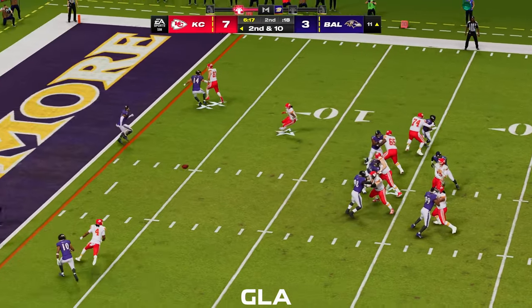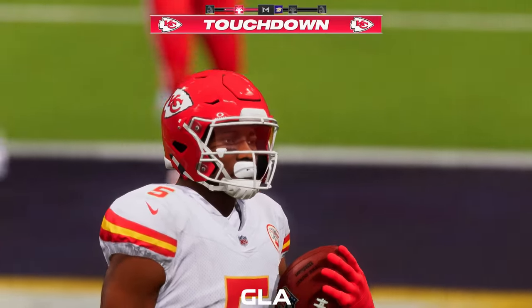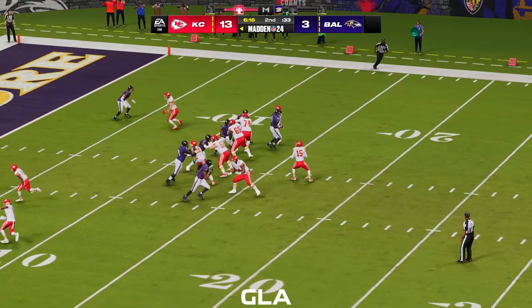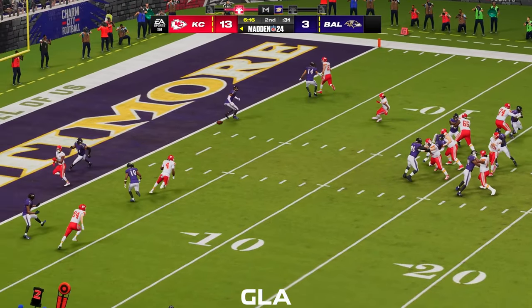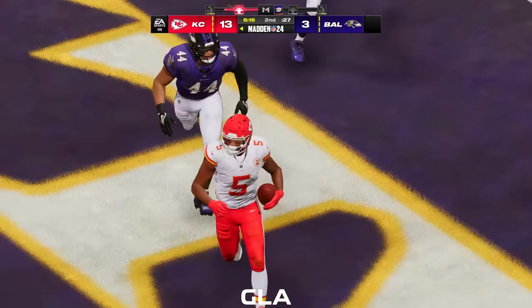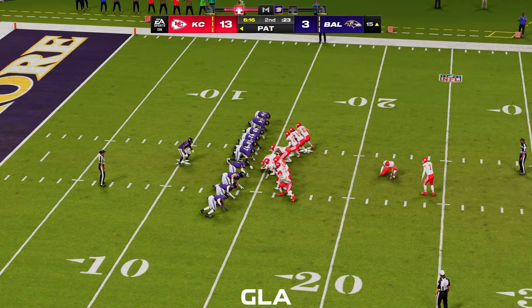Now Mahomes. And Brown's got it for a Chiefs touchdown. A great effort there with his second touchdown here in this first half. And they are able to add on to their advantage. So they've had 2 drives, and he's had the 2 receiving touchdowns.